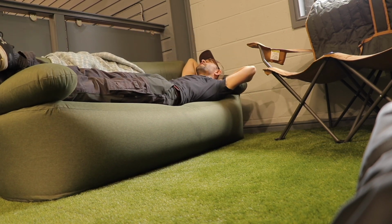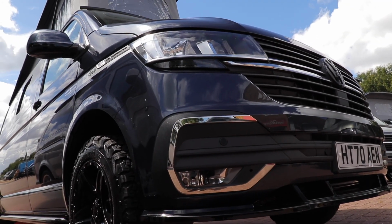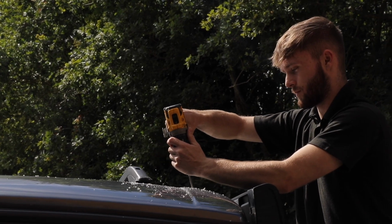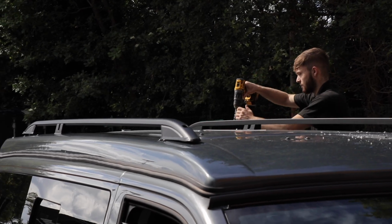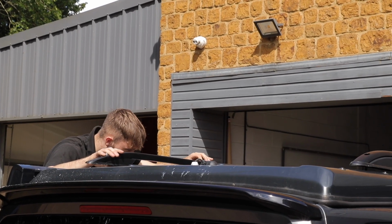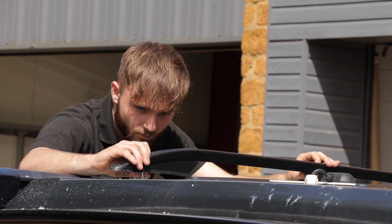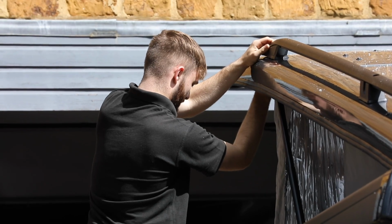As I was touring around Camperking HQ with my camera, the team were busy out in the workshop fitting some roof bars onto the pop top of my campervan. This was a pretty high priority for me, as I do a fair amount of canoeing and kayaking each year, and without roof bars, I'm unable to take them with me on the vehicle. It only took the mechanics about an hour to fit the bars.